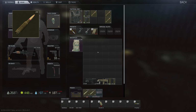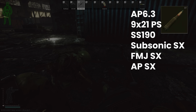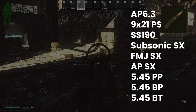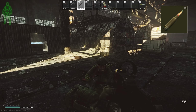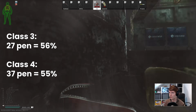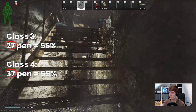At point blank these are AP 6.3, 9x21 PS, SS190, subsonic FMJ and APSX, as well as 545 PP, BP and BT. Even if they penetrate the shield, there's too much damage lost to deal the 35 required to kill with a headshot. Also, given that we've moved up a whole class of armor, the 50-50 penetration chance point goes from 27 pen on the class 3s to 37 on the class 4s, which is very significant.